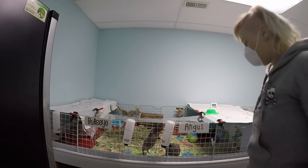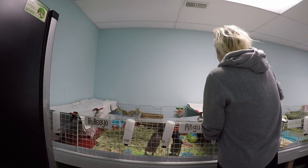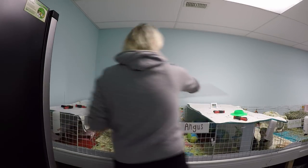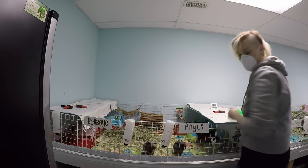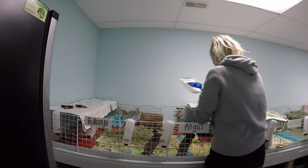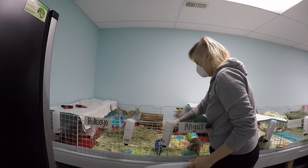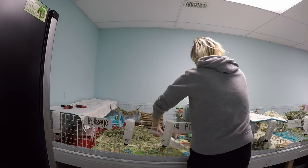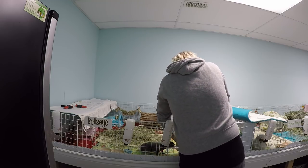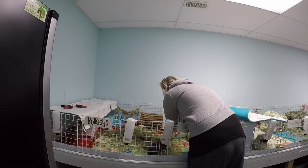So next up, we are doing cage cleaning. Well, not full cleaning, but spot cleaning. So this is Bullseye and Angus. I usually do them first because they're the most chatty, and sometimes Bullseye will chew the bars. So if I get them tidied up and give them their fresh hay, then they're occupied. Because it's after everybody's done that I give them cucumber. So I like to make sure these guys are set up first.